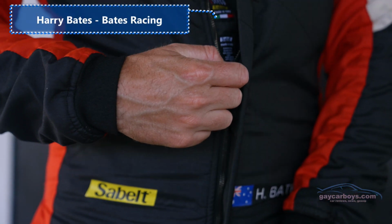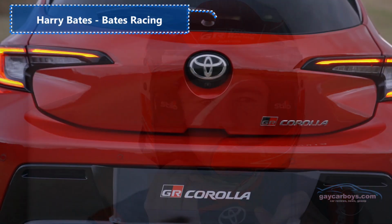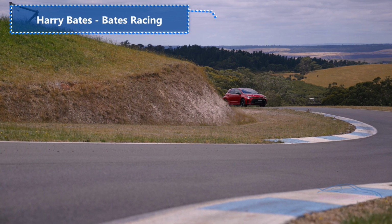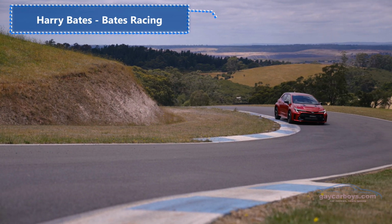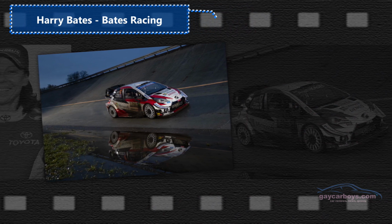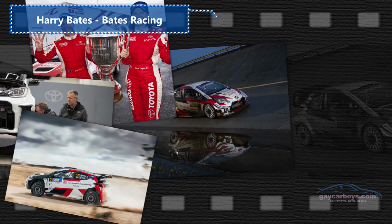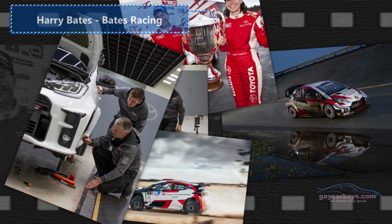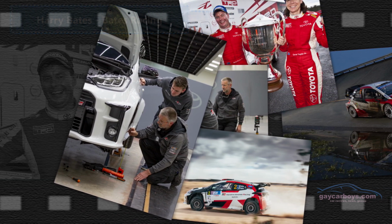That whole diffuser thing, that's a whole lot of fuss. And these are supposed to be rally cars, the Bates boys sort of rally cars, but this looks nothing like the rally car. They've got extra height and they've got all sorts of stuff. This really is done for track. Other than that, it looks like the normal Corolla hatch that's been modded.